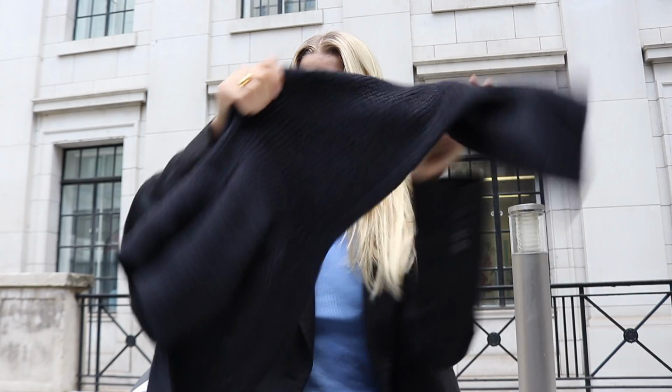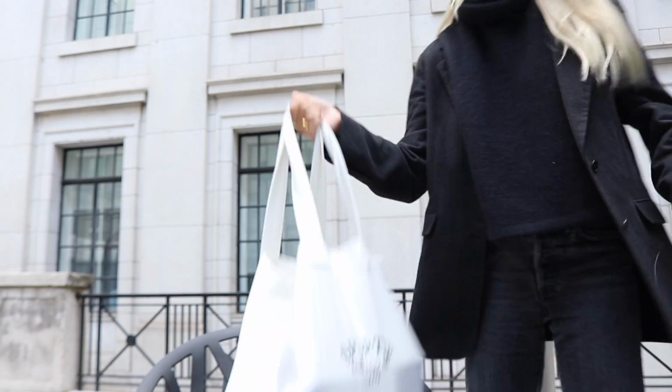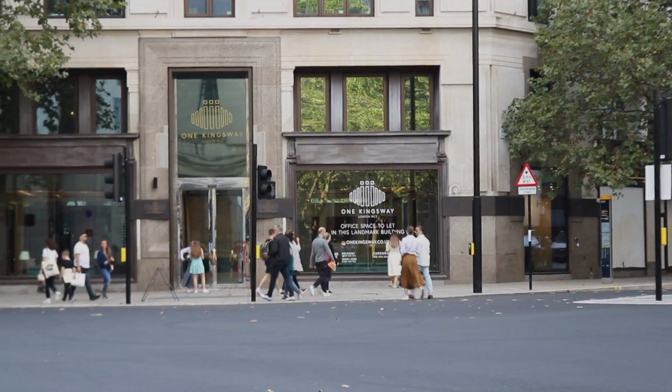I'm gonna put on my little mom-like scarf thingy that you wear to make sure you don't get cold around your neck, because you know, freshers flu and post-COVID flu, you know, it sucks. So we're wearing this to stay safe. Okay, let's go home.